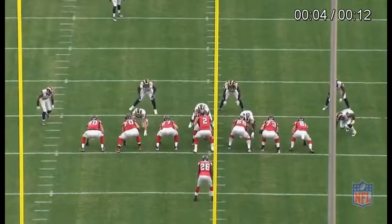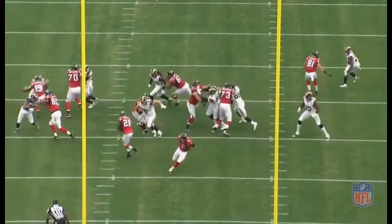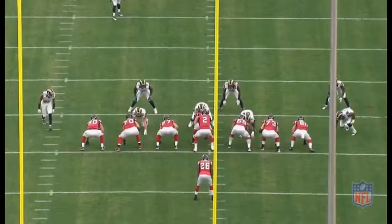It's okay if they get 1.5 yards, sometimes 2 yards of penetration, because as long as the ball carrier's angle is wide enough, it's kind of like a puzzle piece. It just fits naturally.